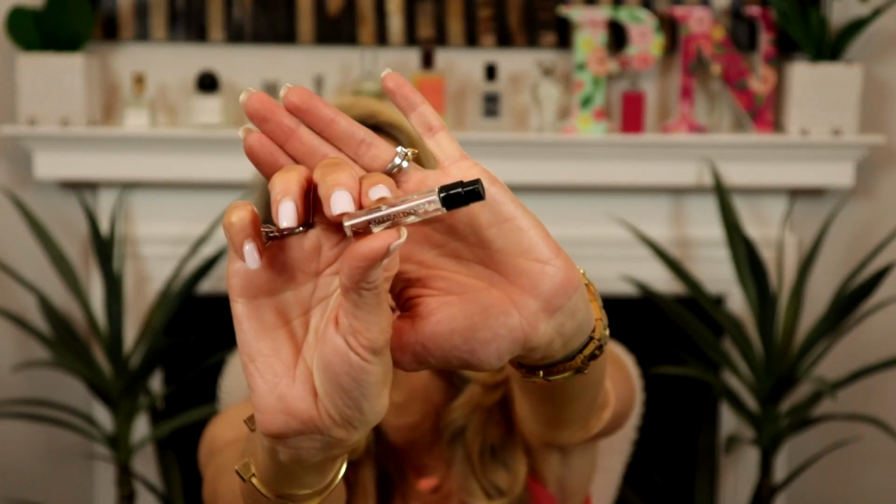It's from her Musk series, and I bought all her discovery sets, the musk, the orange blossom, and the vanilla. And this one is called Smeraldo. I don't even know if you can probably see that. I'll try to put a picture of the fragrance in the corner of the slide here.